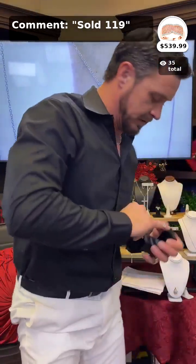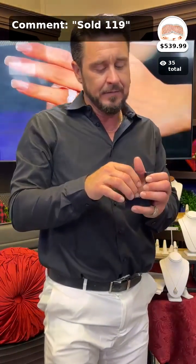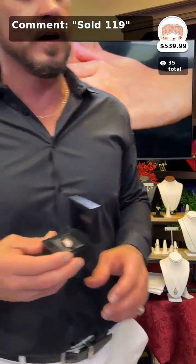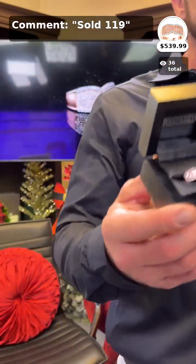This could work as a gent's ring too, guys. If you can squeeze into a 9, this would, I think, work as a gent's ring. This one's going to be an 18 karat vermeil. Look, pink diamonds, 100%. They're worthy of being an 18 karat solid.